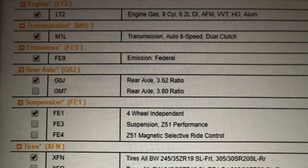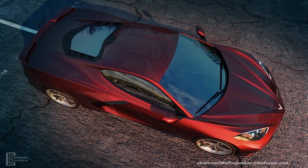But there is a little bit of hope that we've talked about before, and that is there is a patent put in for a clutch-by-wire system for the upcoming Corvette, and whether they use that or not is completely up to them, but if they do, it would allow there to be a new manual transmission offered down the line.